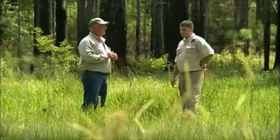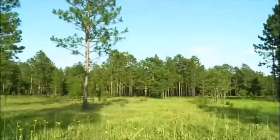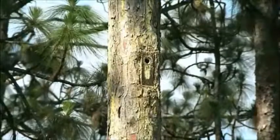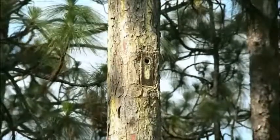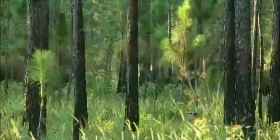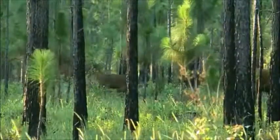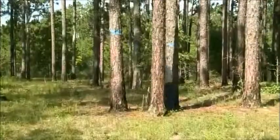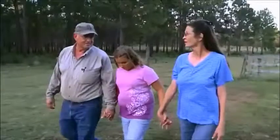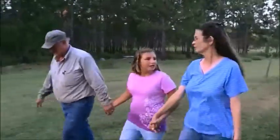Daigle Farms is home to a diverse array of rare and endangered plants, and Dave has worked with wildlife agencies to create habitat for the endangered red-cockaded woodpecker. I'm a sincere believer that I can graze cattle here, that I can maintain diversity, and I can manage it right there where a red-cockaded woodpecker lives. Whether it's sharing ideas with others, managing timberlands, or working with the cow herd, it's clear Dave Daigle and his family have a passion for life and for their land.